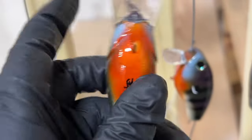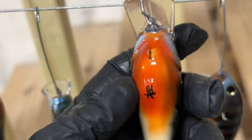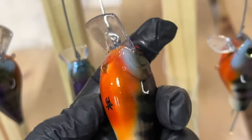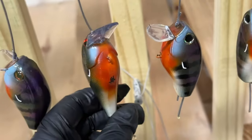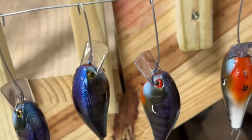This is not orange, by the way. There's nothing orange in the belly of this bait. This, I can tell you, is a sienna brown. And it just has that gorgeous look of the orange, but it's not orange at all. When we get back into the room, I'll show you the color that I'm using. I think it's sienna, burnt sienna.